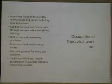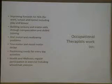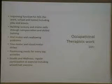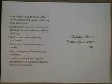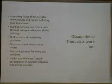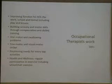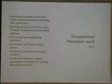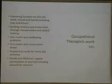We want to work on their oral motor skills and swallowing problems, and we'll often do that in conjunction with speech, in conjunction with nursing. And then fine motor and visual motor delays, positioning needs for everyday kinds of activities, and then, as Dr. Schultz had mentioned, health and wellness. So we want them to be able to participate regularly in exercise. That includes wheelchair exercise.